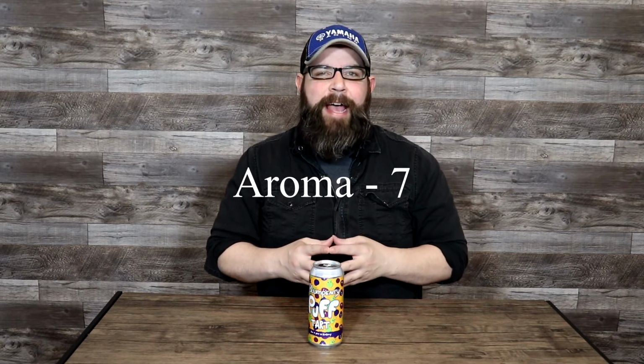So starting with the aroma, this was really nice. It's not one of those that has quite as forward of a sour and tart pungency or any Brettanomyces in it or anything like that to really kick it right out of the glass. You have to get right up on it, but when you do, you can smell it quite clearly. Could pick up all of the additive ingredient aromas. Smelled absolutely amazing. Overall, the aroma, above average. It gets a 7 out of 10.